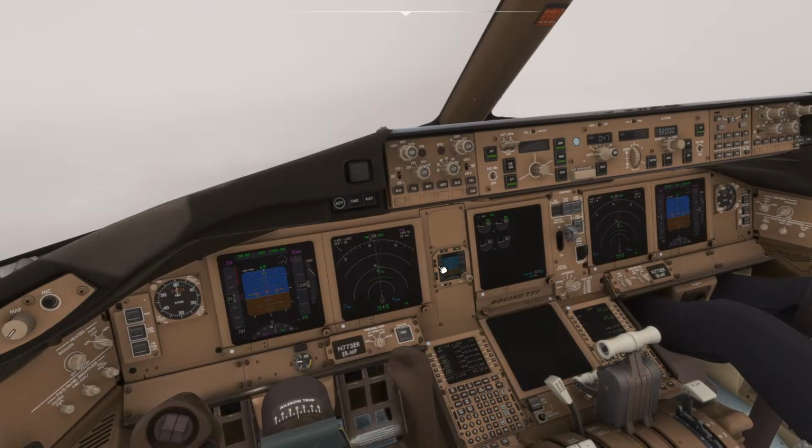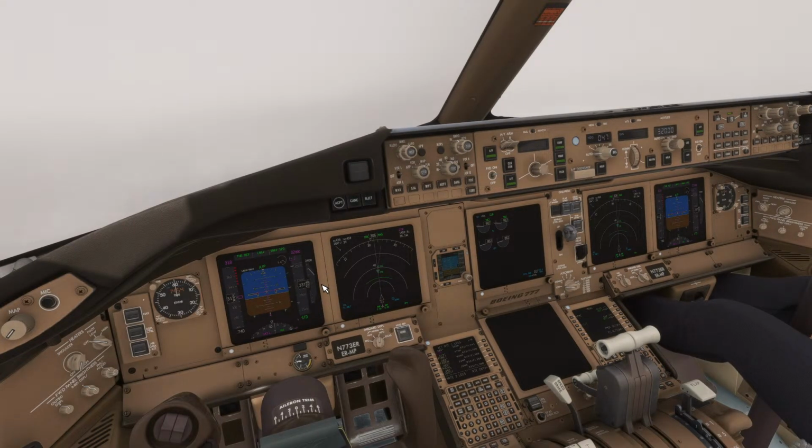And we are still in thick cloud at 23,000 feet. I do pick the days to do this, don't I? An unintentional, completely IFR flight.